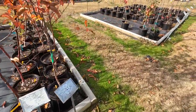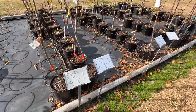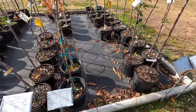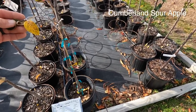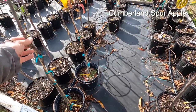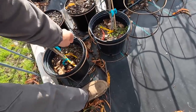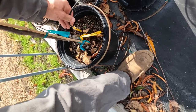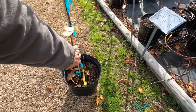All right, so I'm gonna come down here to the apples and we want an Arkansas Black for sure. Arkansas Black, Arkansas Black. Where are you? There's Fuji, Fuji, Fuji, Fuji. Oh, they got a Cumberland Spur. Is that what this is? They got it. Now, that is it. They got the Cumberland Spur. Now, Cumberland Spur is an apple that is an Alabama apple. Y'all believe that? And this is the one I wanted.